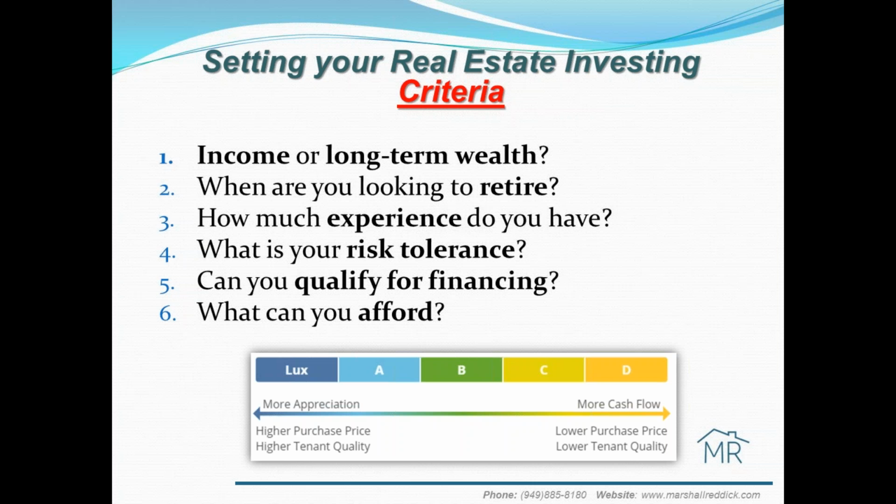So at the bottom of the screen, you'll see the Reddick Property Rating Scale. Now, this can be applied to any property in the country. You can see from the left, luxury class, A, B, C, and D. Now, neither is actually better or worse than the other. What you'll notice on that scale is that when you're further to the left, you have higher priced properties, which come along with a greater chance for appreciation and higher tenant quality. Further to the right, you have lower prices, lower tenant quality, but also the potential for more cash flow. Now, this scale can be applied to any major metropolitan in the country.